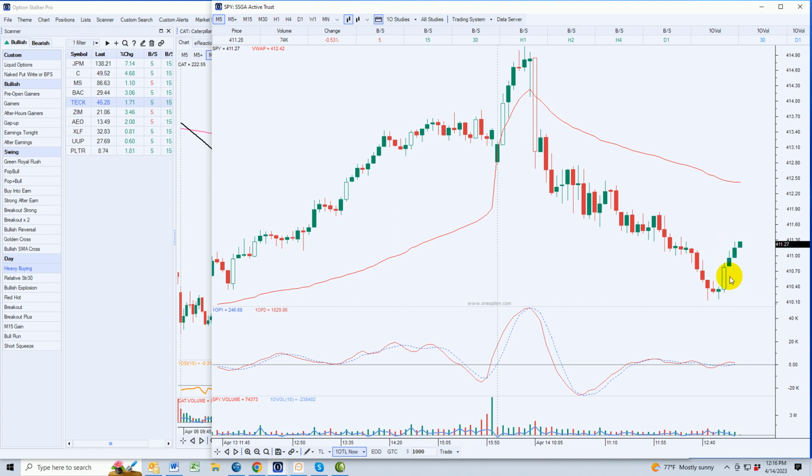Get a nice little bounce in here. Got a little bullish cross. This is likely to be a bearish trend day because we've already seen the selling pressure. Was there any kind of significant news out there that causes me to feel this way? No, the CPI and PPI were pretty much in line.